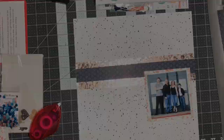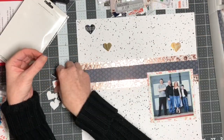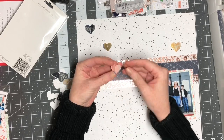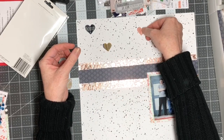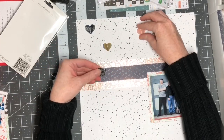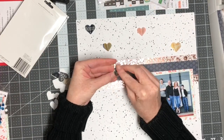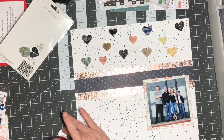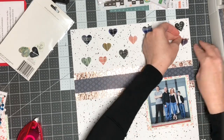I am using one of our family photos from our family photo shoot, and here I am going to take, oh my goodness, how many stitched hearts did I use on this? Like tons of them. Just tons. All the colors, all the patterns, all the stitch charts across the top.